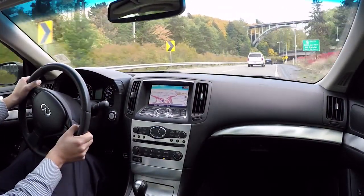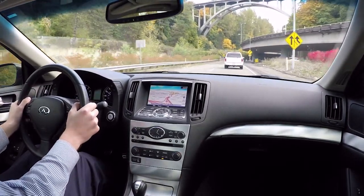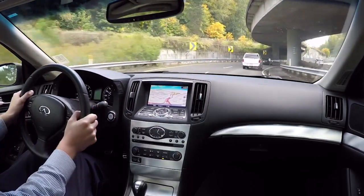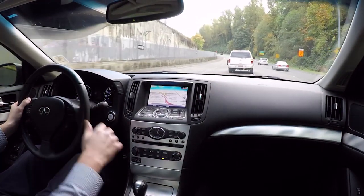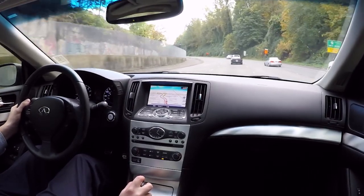Handling is very nice. I love the weight of the steering. Nice steering ratio. You only need to make small changes in the steering wheel to make direction changes.